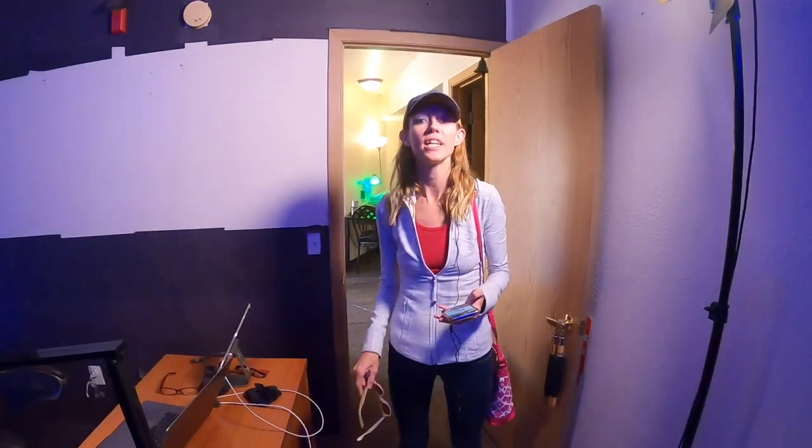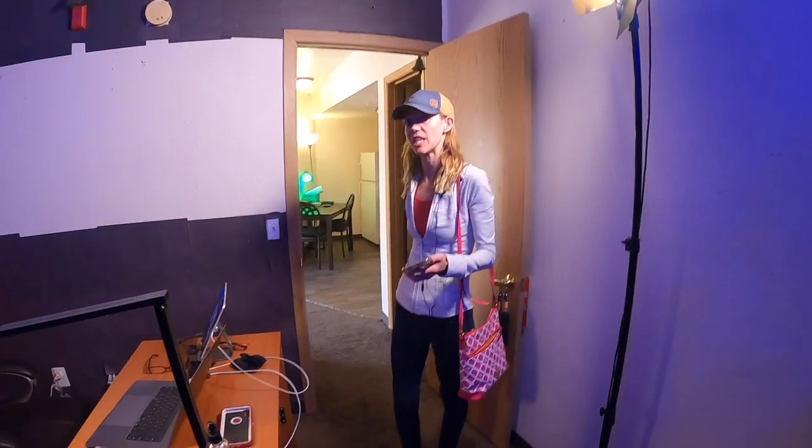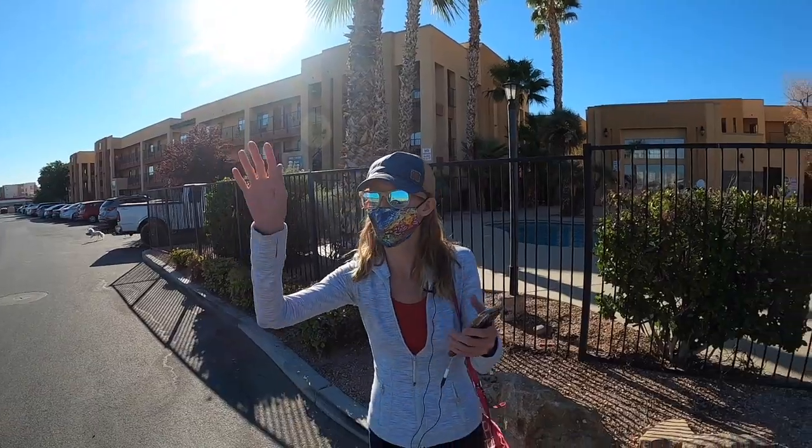We are going today to get a COVID test. We're going to a CVS. We have an appointment this morning, so let's go. Oh, here's our ride. We haven't had any sort of symptoms or anything.